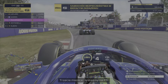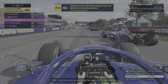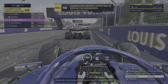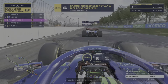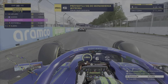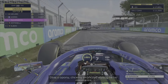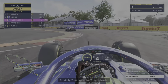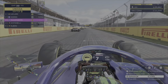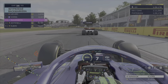P3, you're currently in P3. Okay, gap to leader, 5.9 seconds. Lando ahead. Less than a second separates you. Okay, they're on old hard tyres. Antonelli's behind you. Okay, the gap is less than a second. They're on old mediums. Look after these tyres now. We want to finish the race on this compound. Come on, just 3 laps to go. 3 laps. Green flag.